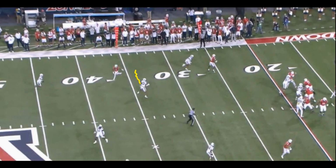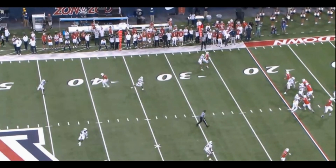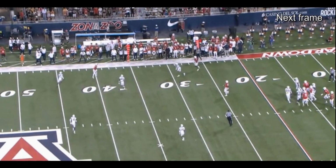But watch how Tet is going to throttle down here. Again, very efficient. The safety over the top here, off balance, can't keep up with the break. And then he's going to just bend that back outside. We'll play this in full speed right after to really appreciate it, but man, what a route.